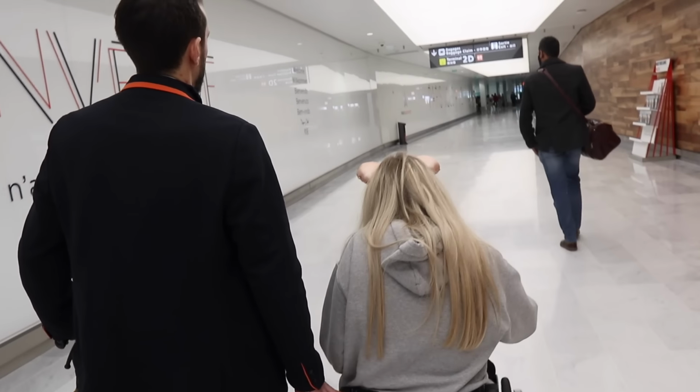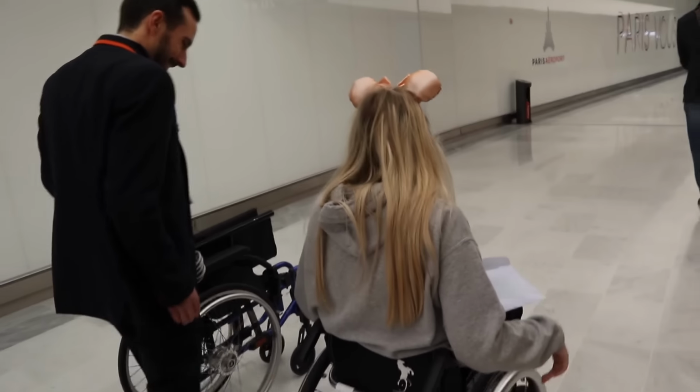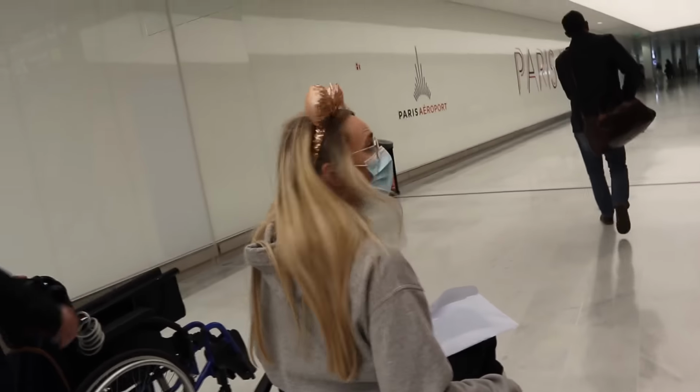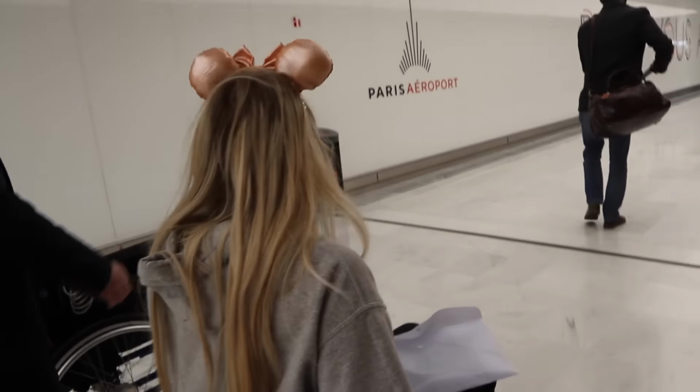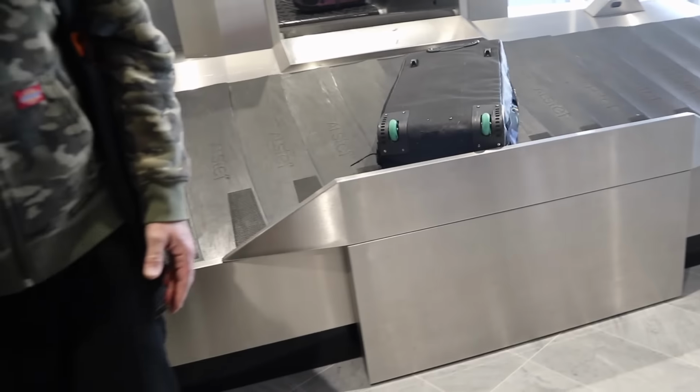The French person who assisted us through the airport was so, so nice, and unfortunately I didn't catch his name, but he was absolutely lovely, really, really efficient. He breezed us through the airport. He took us straight through security. We didn't have to queue. And then he took us straight to get our bags, and he helped us get our bags. And then we made it to our car.